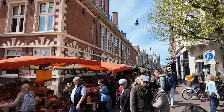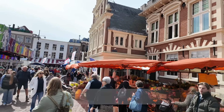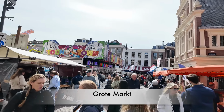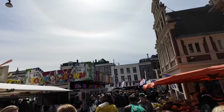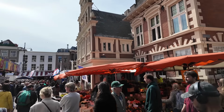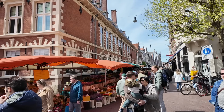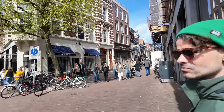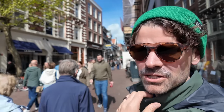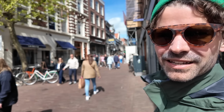So, back at the Church of St. Bavo, this is Groot Market. Also where the carnival is. We're going to ride that later. But more food vendors, flower vendors, craftsmen. Pretty awesome. Saturday in Haarlem definitely gets a slower start, but now everybody is out. Were the markets here yesterday, the vendors? They were not. So maybe it's just on Saturday. Probably, I think so. It's a beautiful day, sunny and 60.